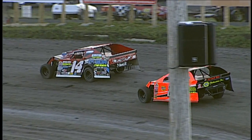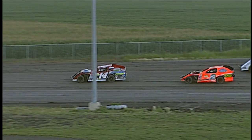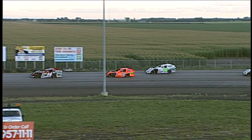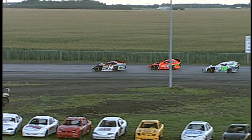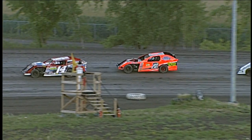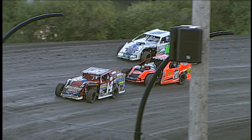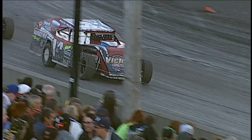The number 14 car of Aaron Olson currently leading the way. We've got 5 laps to go in this race. Adam Magus, who started the race on the pole, has found his way all the way down to the back of the pack. This restart may be what he needs to get himself back into this race. Rob Como says we've got 1 lap to go, so back to racing here in just a few moments.